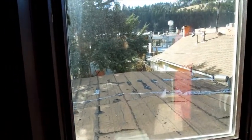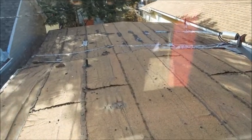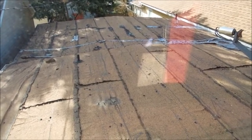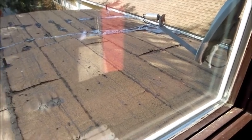And this is probably as good a time. Well, there's a new window too, a couple of them. The new addition off the back, we'll need to find out from county records when exactly that was built. It is a mostly flat roof. There's going to obviously be some maintenance issues there.